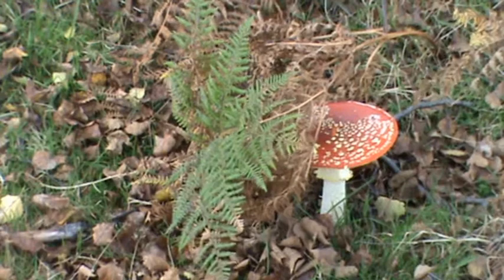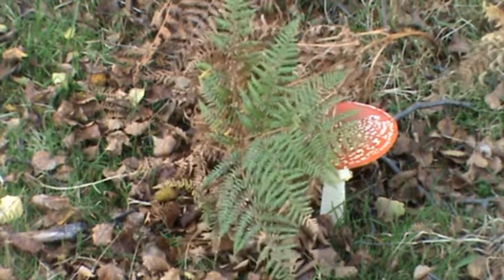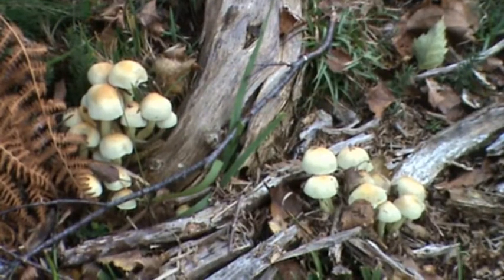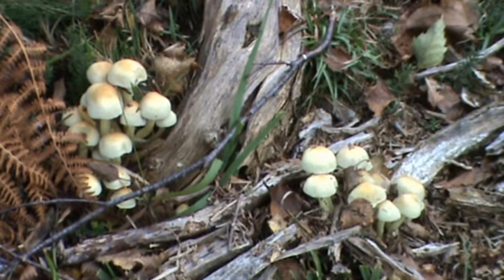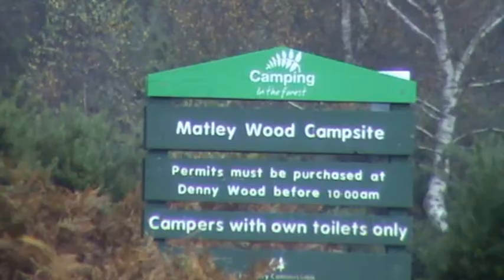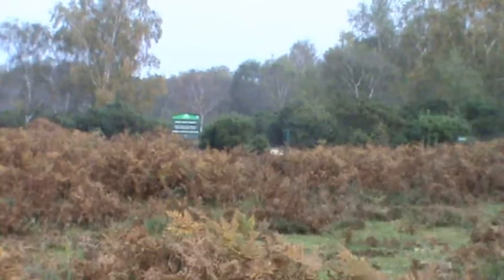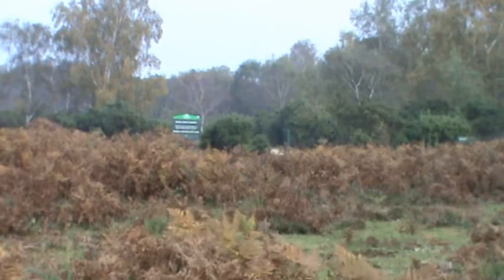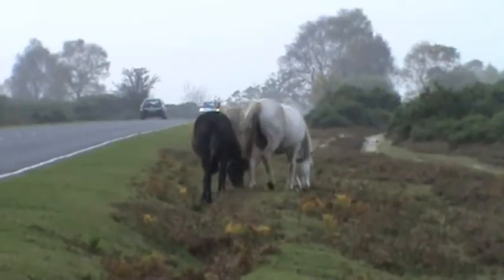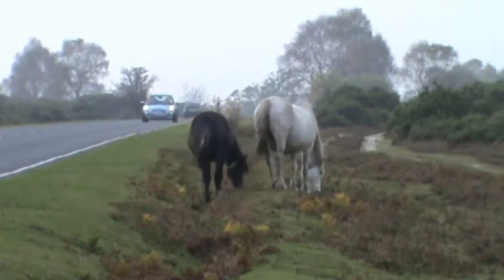Seeing it's the back end of the year, autumn, there's plenty of fungus about. We've another fly agaric here, and that's quite a red one. We look to our left-hand side, and on the old stumps of the gorse bushes we've got these tiny little yellowy, creamy coloured fungus, and they look quite nice. There's a lot more than you can see on camera. Just before we come out onto Beaulieu Road, we look to our left-hand side and we see Matley Wood campsite. At the road we turn right, following the little track on the right-hand side.